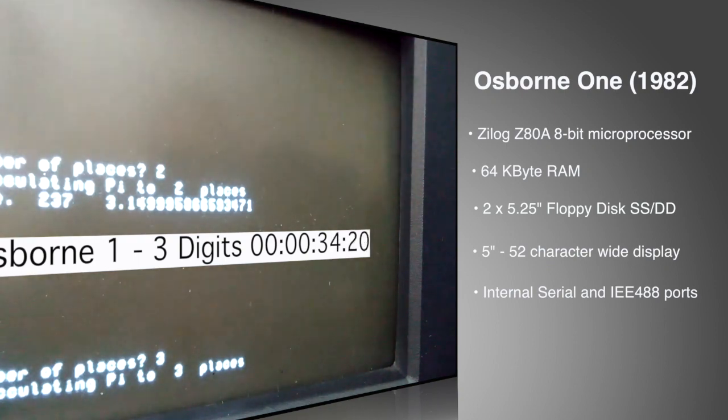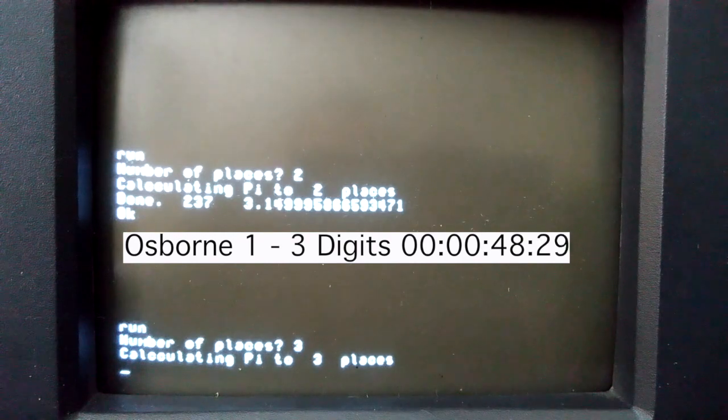Originally, these were single-sided, single-density. Mine's had an upgrade to double-density. The one on the right's often argumentative. I'm told that you need to be wary of the motherboard edge connectors for the diskettes as they don't wear well. This machine has also got a plastic film capacitor transplant in the power supply.